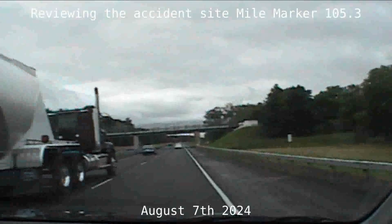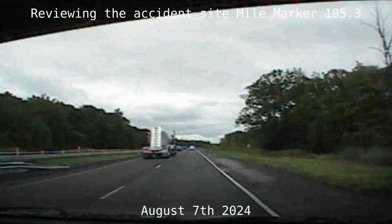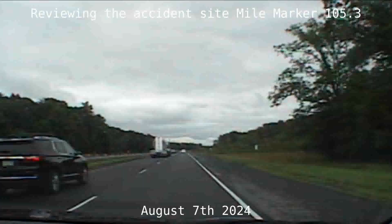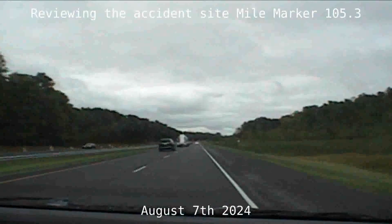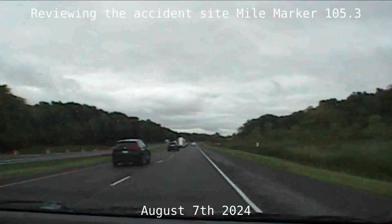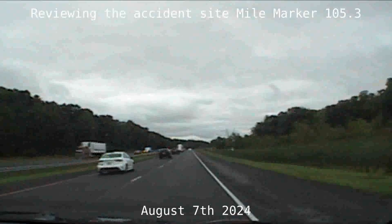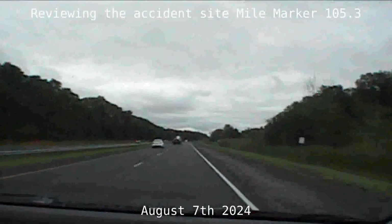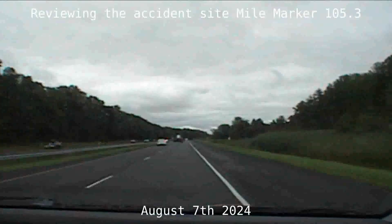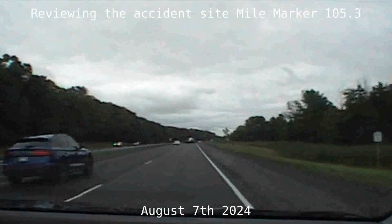Dang it. 105.3. See the ground? So 105.3, where's the 105.3? That must have been it. 105.5. Right there, when the truck passed right in front of us. Let's go just a little bit more. Maybe there's another bridge. No, that was it back there. That had to be it. Yeah, that was it.